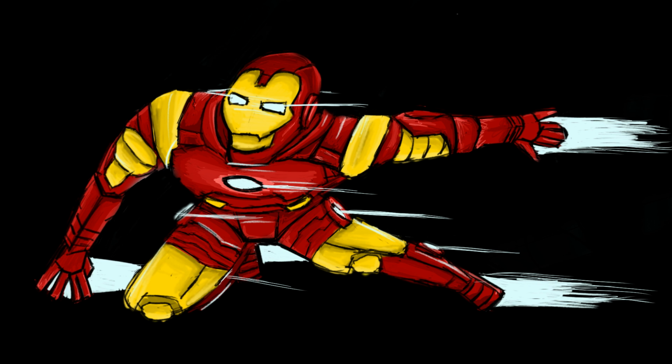But yeah, this was fun to draw. Always nice to draw a character I enjoy drawing. I really like the little beams of light that follow his motion.